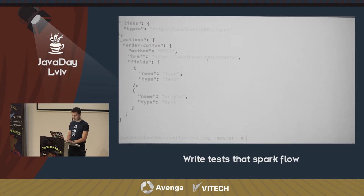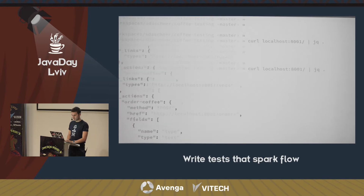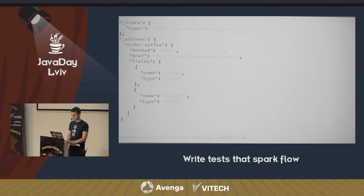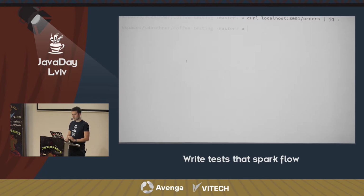We have a look at the application here, and this shows us, okay, some hypermedia-like response where we can have some coffee types and coffee orders. It shows us the action how to order a coffee. So basically, if we go to /orders, we see the coffee orders in JSON, and that's empty. So there are no orders in the system.